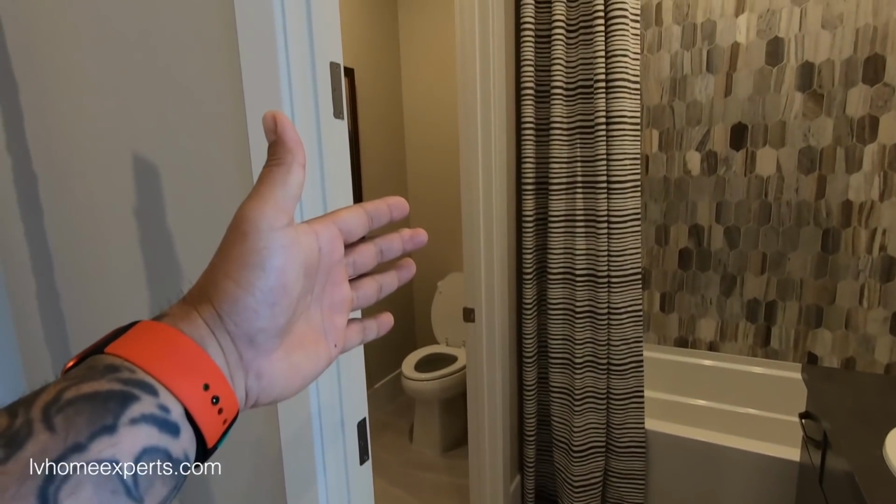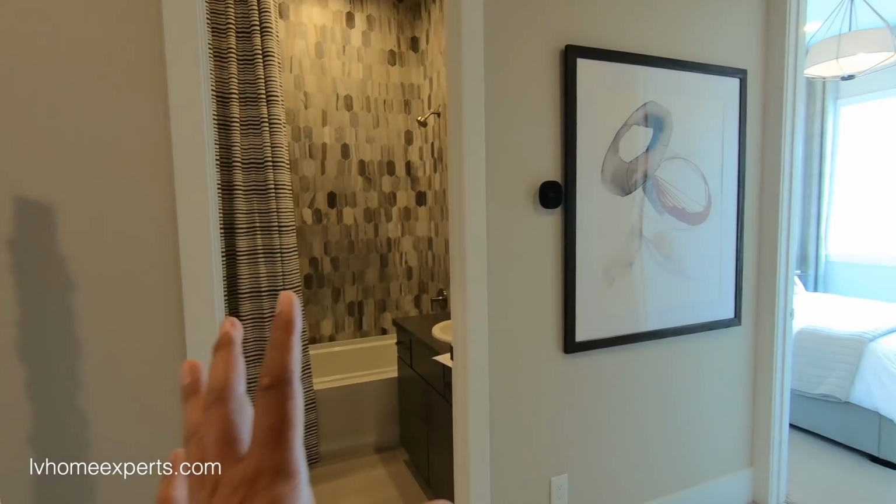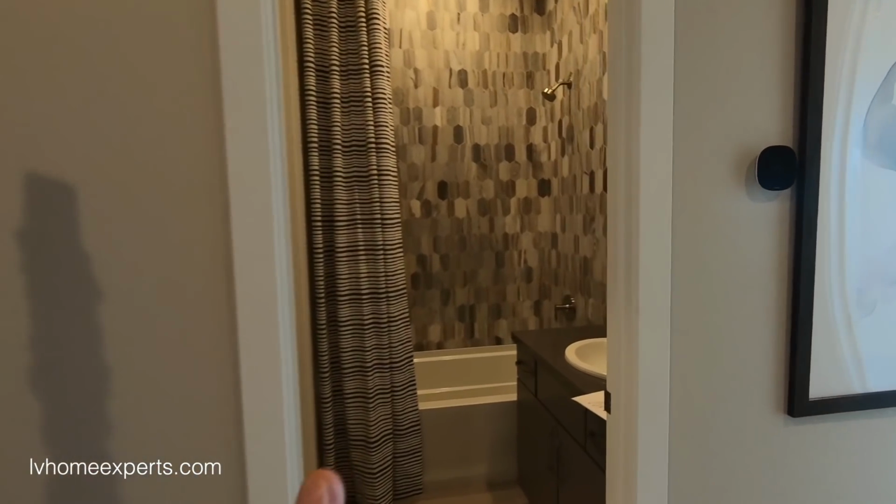So basically, this would be shut if somebody has to use it. But then this is kind of open as people enter. So this is probably a door that I would always keep closed. This is a tight bathroom, I'm going to say.